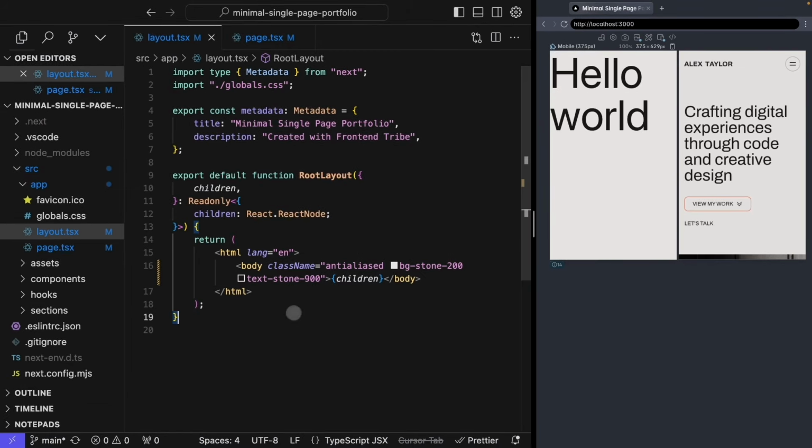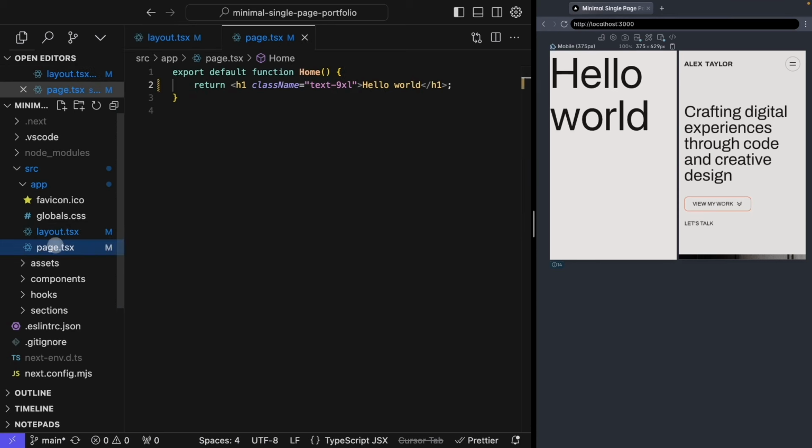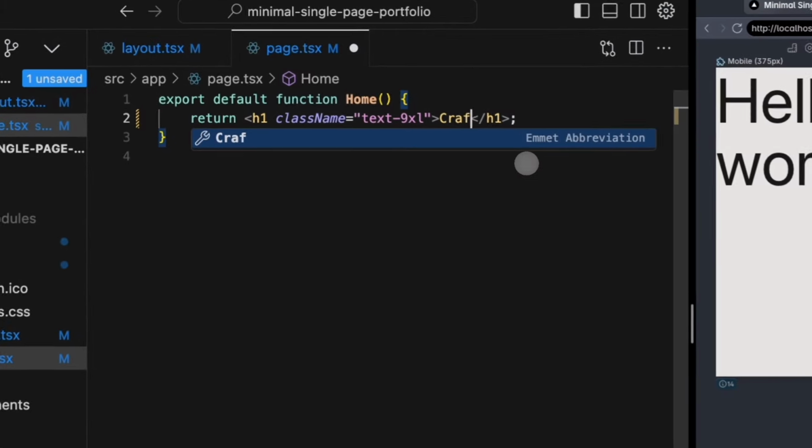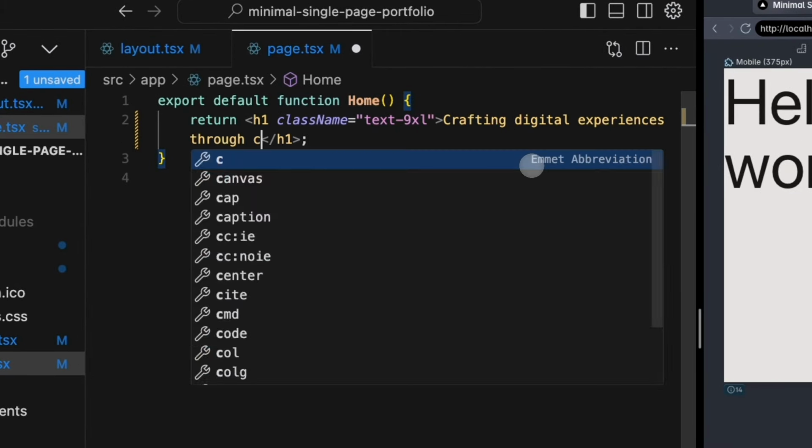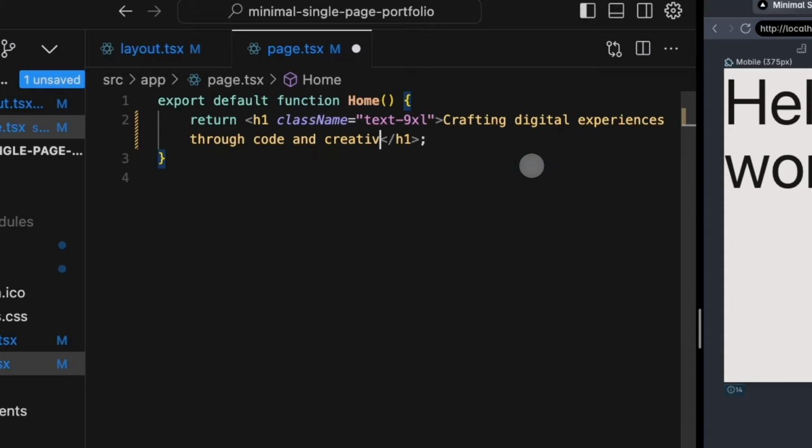The other thing that I want to do in the layout is go ahead and bring in our font. Now, by default, Tailwind uses the default system font, but of course, we're not going to be using that in this project, so we need to go ahead and bring that in. In order to see the differences in the font, I'm going to go actually to my page, and I'm just going to change the text in here to what we would have by default in the hero. So I'm actually going to say crafting digital experiences through code and creative design.